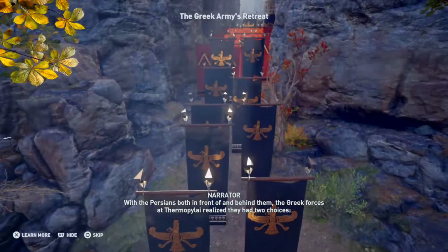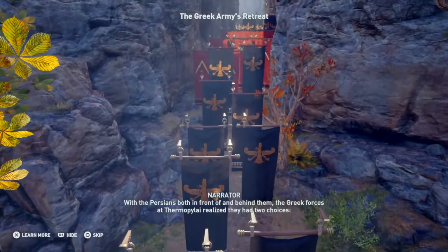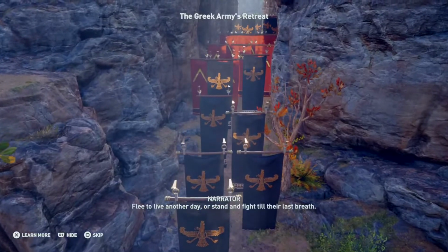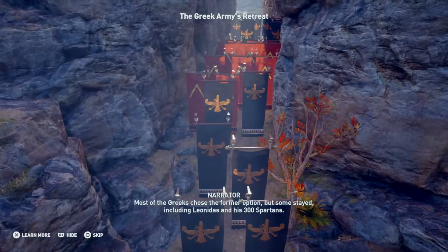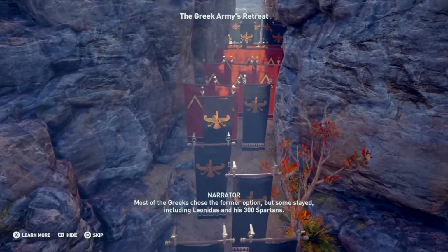With the Persians both in front of and behind them, the Greek forces at Thermopylae realized they had two choices: flee to live another day, or stand and fight till their last breath. Most of the Greeks chose the former option, but some stayed, including Leonidas and his 300 Spartans.